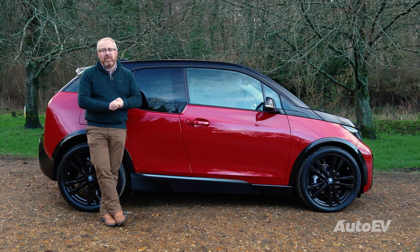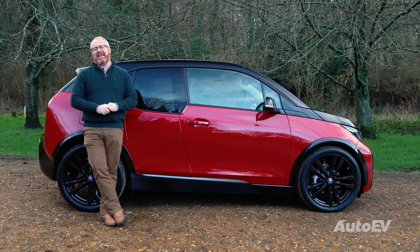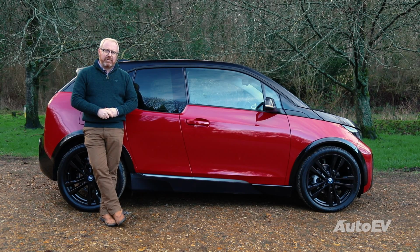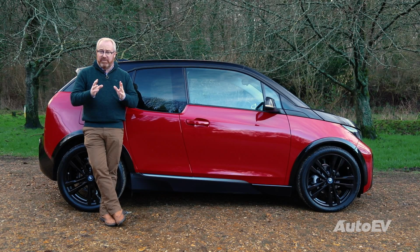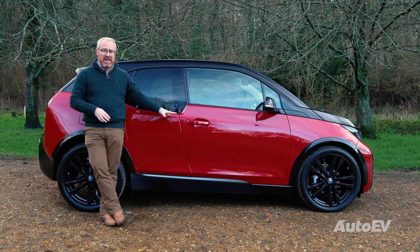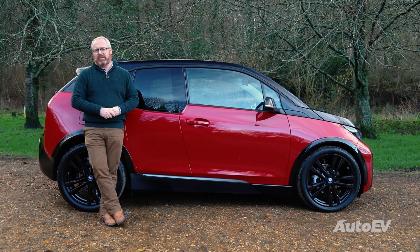There's no real getting away from this. The i3 is not an inexpensive car. This i3s that we have here starts from £38,000, and that's before any government grant. But you're then going to have to add on some options. So a well-specified one like the one we have here is still going to be the wrong side of £40,000.